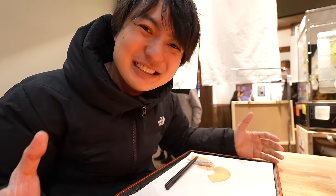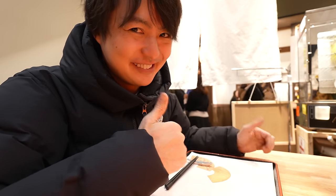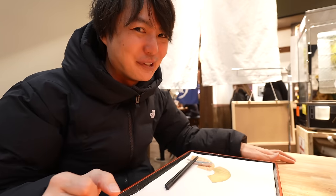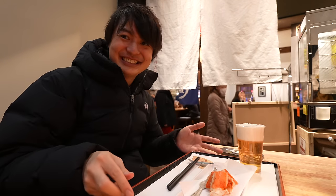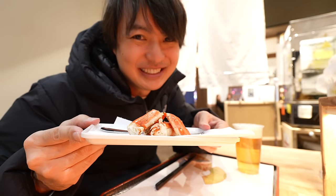It's a newly opened special item, so must be a good deal. Really excited. I love crab, and it's also coming with beer. Sumimasen, arigatou gozaimasu. Alright, sweet. Looks pretty good and smells good too.